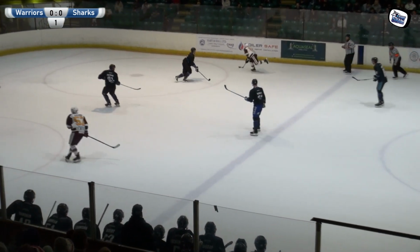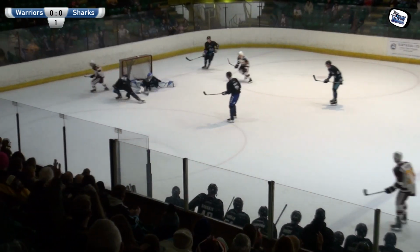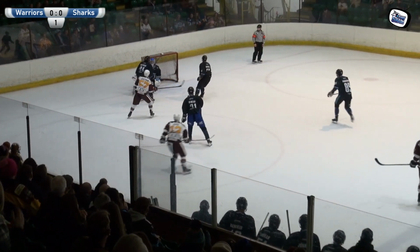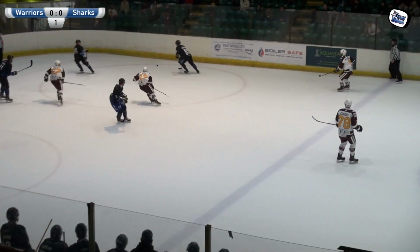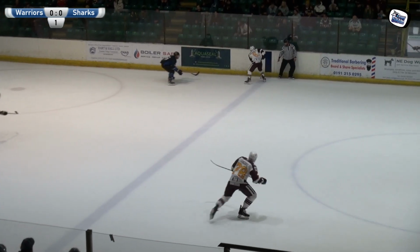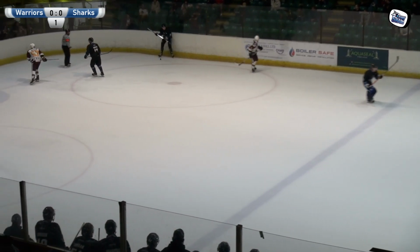And the Warriors start to wind it up. They gain the zone. Shot comes in. It's loose in front and they must score. Oh, what a miss. Well done, Richard Bentham. Still a chance for the Warriors. Oh man, what a miss. Bentham played a great shot there, but that should have been 1-0 Warriors. No problem at all. They'll be gutted to miss that.